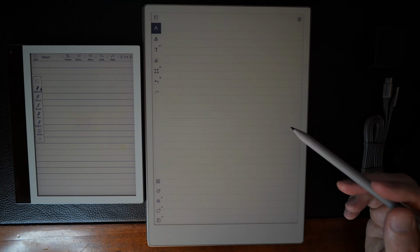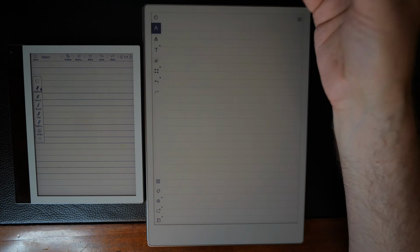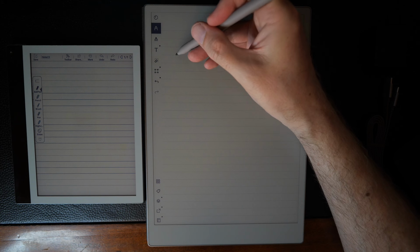And one of the curious things about the Galley was that the behavior of the pen strokes was really weird. There was some really weird behavior. And I'm curious to what degree reMarkable, and I guess the folks at E Ink, were able to resolve some of those issues. So let's go ahead and do a little test and see what that looks like. I'm just going to do some scribbles. We're going to start with just black. We're going to do ball pen on both.